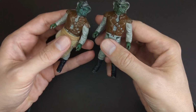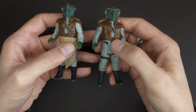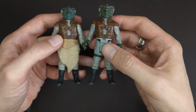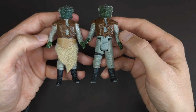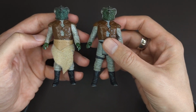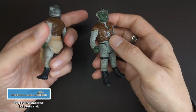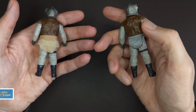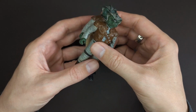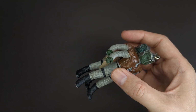And as you can see, this one has a skirt, which this one is also supposed to have, but obviously it's missing. And he's also supposed to have a Vibro axe. Yeah, I remember I had this figure as a kid. Not one of my favorites, but I remember it clearly. Let's have a look at the few accessories that are in the back.